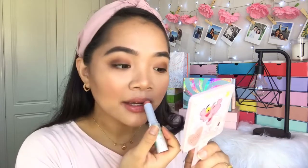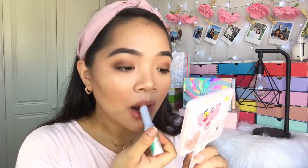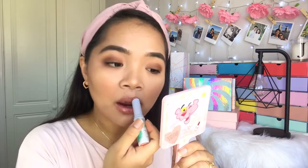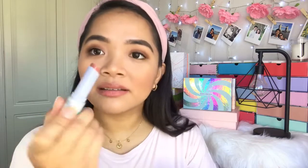So let's see. I'll be using the shade Soaking Up the Sun. It looks like this, and we'll see. It's like a gloss. And it smells so nice. I love it. It's like a tinted lip gloss. Oh, I love that. I don't know if it's just because it's hot in here, but it melts in your lips.